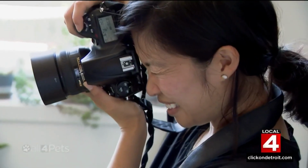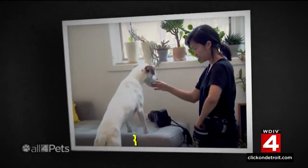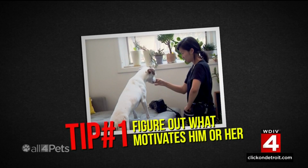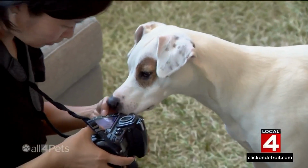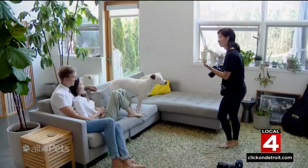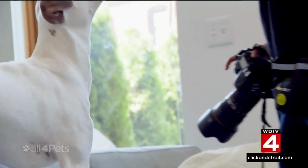If you do want to improve the photos you take of your pets, Kat has these 5 tips. First, figure out what motivates him or her. Some dogs are happy, confident, ready to go, very curious. Other dogs might be a little bit more reserved, so it's just kind of figuring out how to win them over. 99% of the time, that's treats, but it could also be toys or praise.